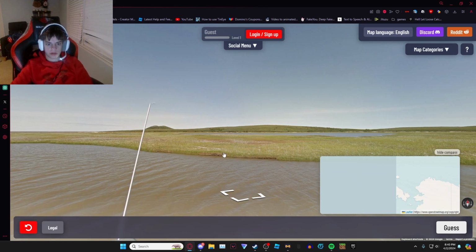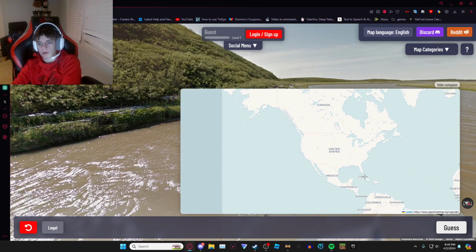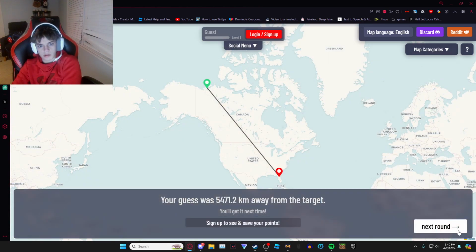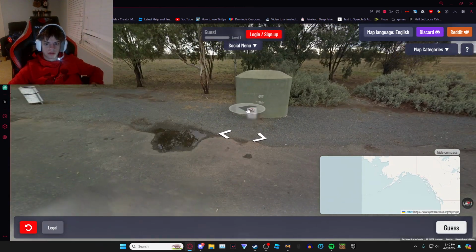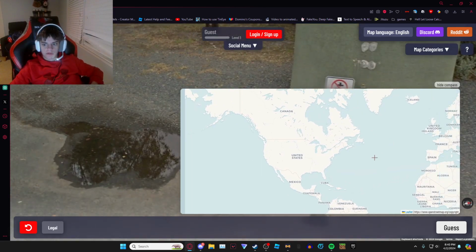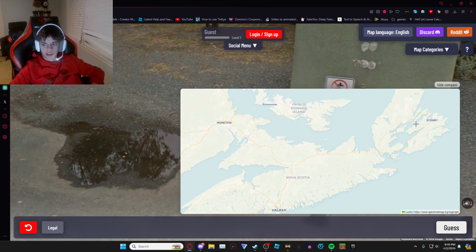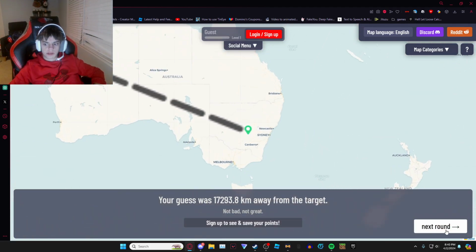Okay, next one. Looks like we're fishing on a boat. You only do that in Florida. Good stuff. Man, we're crushing it. Abandoned road sign. Don't drink out of the water container. That's in Sydney. Good stuff.